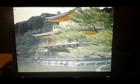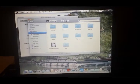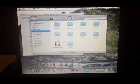This is the IBM T60 laptop running, guess what? Apple Mac software. Something else I'm playing around with for those people that can't afford a Mac, such as, you know, the $600-$700 price tags. You can now get a laptop with, look at that, the Mac software already loaded up on it.